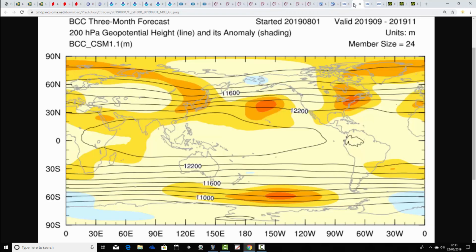So let's look at the 200 millibar height anomaly. You can see it a little bit clearer then. So it's got an area of above average height centered over Spain, some high pressure over Spain, but also with northern blocking too, which is rather unusual, although we did have that back last winter, interestingly. And then we'd have low pressure probably through the middle of the Atlantic through here. Jet stream would do something like that.